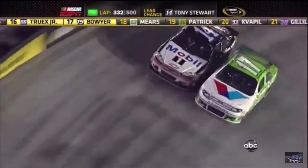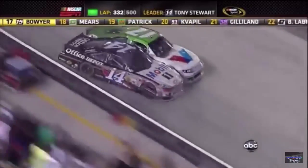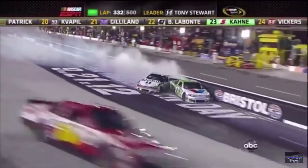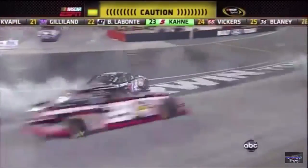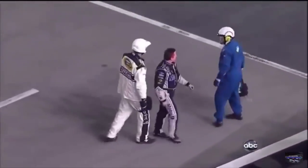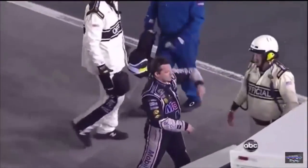He couldn't get his slide job to work quite as good. It's a lot of contact. Oh, though. No. There they go. Driving in, probably a little too hard. Tony not very happy. Whoa. Now, gosh. Looks familiar. Well, we know what Tony thinks.